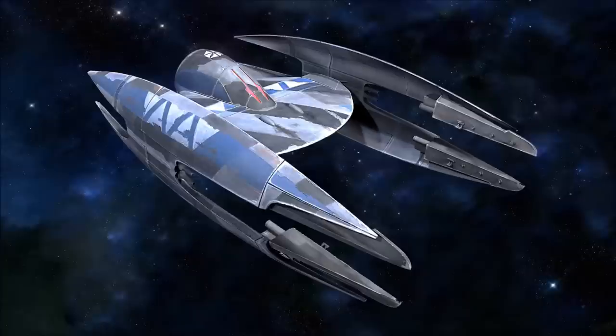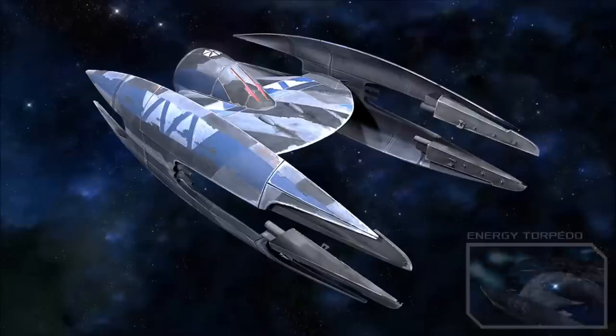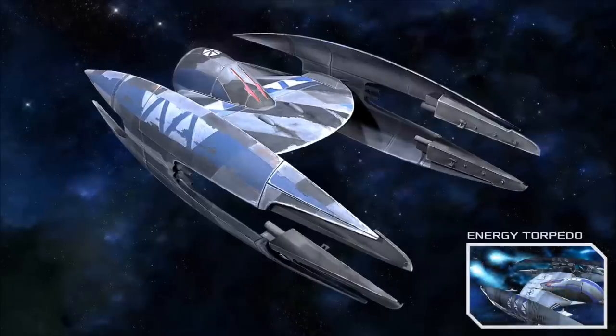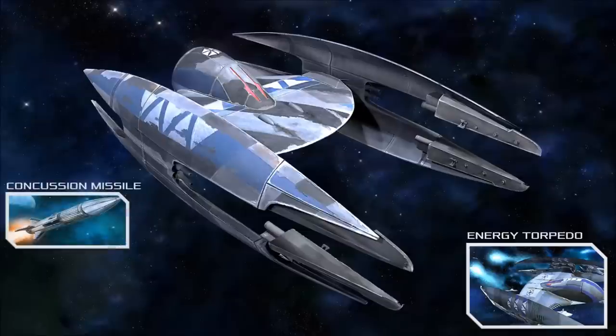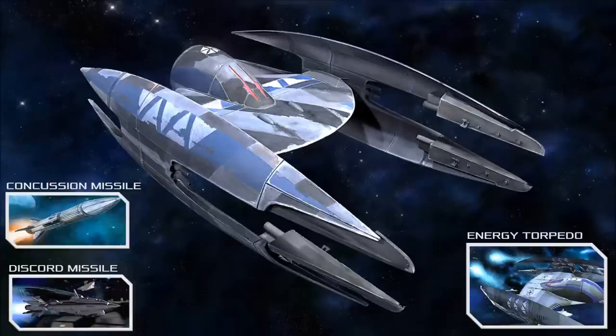potency. Vulture Droids also carry warhead launchers, capable of loading either a pair of energy torpedoes or a cluster of six missiles fitted with either concussion or discord warheads, and though the fighter lacks deflector shields, it does carry a layer of alclad alloy plating, which allows the ship to endure some glancing hits.